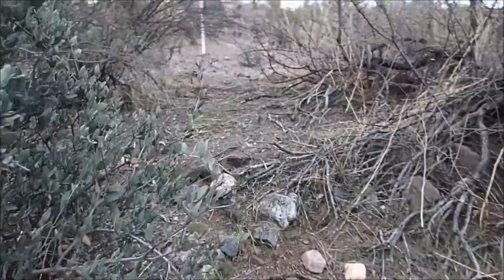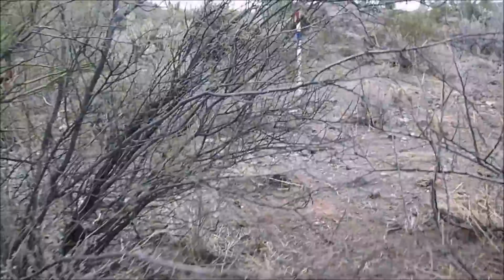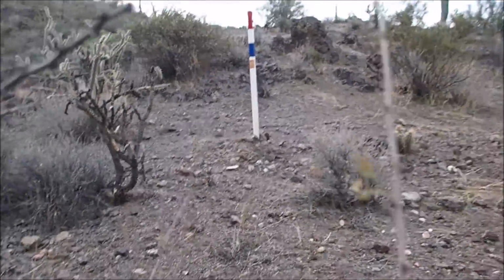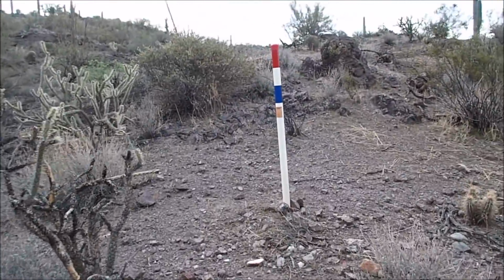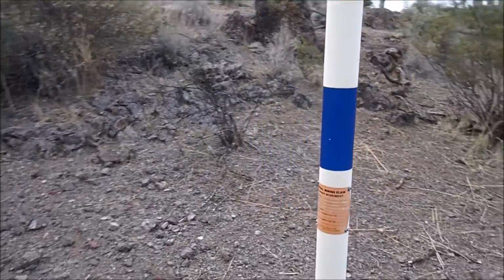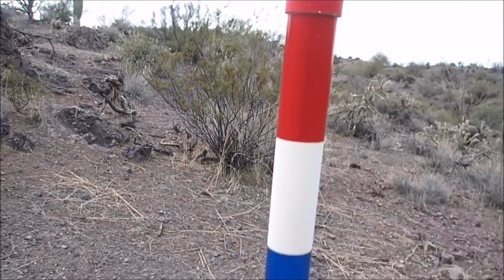Each corner of the claim will have a post. I think they have to be a white post nowadays, and it'll look something like that. They don't always have stripes on them, I don't think. It won't always have the information. It might just be a plain white post.